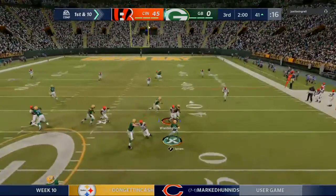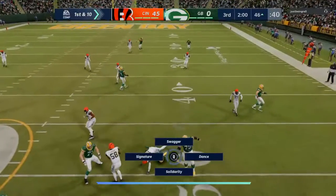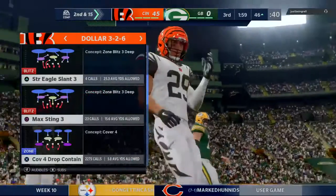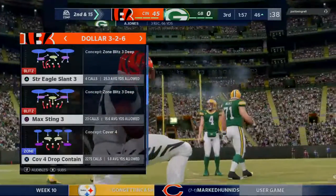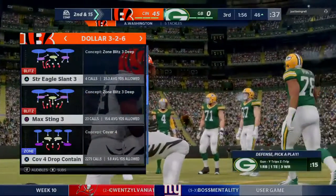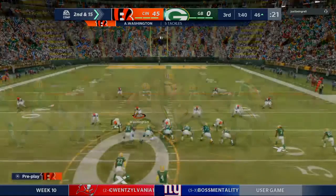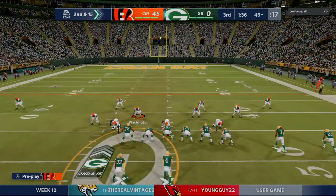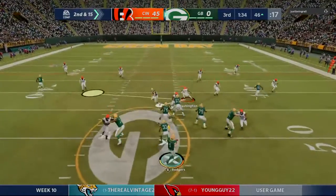Throwing on first down is Rodgers. Oh, it's a screen pass. That's complete. And this one goes nowhere. Losing yardage on the play back at the 46. So it goes as a completed pass, but they lose a full 5 yards. So they had the big loss on that first down pass play and facing a second and long.